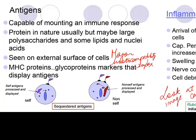Inside your body, you have these glycoprotein markers which belong to you, so we call them self-MHC proteins. They are present as markers on the surface of the cell. Every one of us has antigens on the surface of our cells, and this MHC protein breaks down those antigens and puts them on the surface of the cell, raising them like a flag.